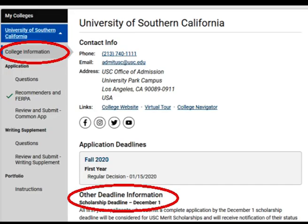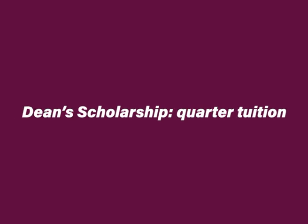USC's official merit scholarships require high school students to submit their college application to USC by December 1st. All students who submit a complete application on time will automatically be considered for different merit scholarships, which range in value. These automatic scholarships are applicable for all 4 years at USC. They include the Trustee Scholarship, which is a full tuition merit scholarship, the Presidential Scholarship, which is a half tuition merit scholarship, and then lastly, the Dean Scholarship, which is a quarter tuition merit scholarship.